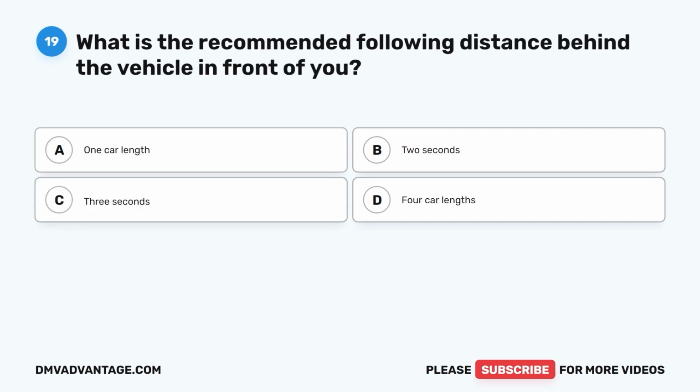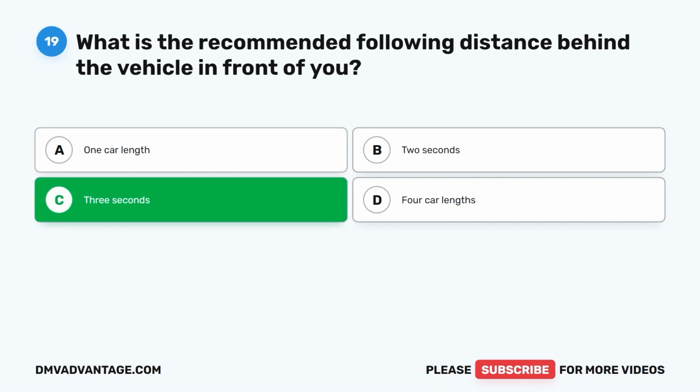Question 19. What is the recommended following distance behind the vehicle in front of you? A. 1 car length. B. 2 seconds. C. 3 seconds. D. 4 car lengths. The correct answer is C.